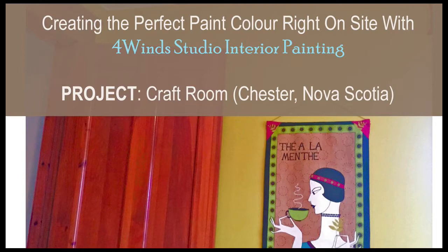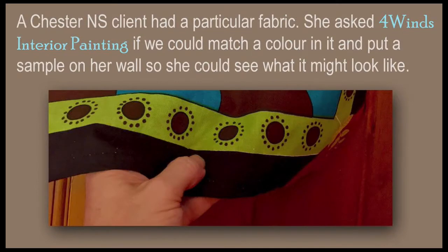4Winds Studio can match any color that you're interested in. So here's a project that we did in Chester, Nova Scotia for a craft room for a client of ours. She was interested in a particular color and a piece of fabric that she owned. And here's how that works.